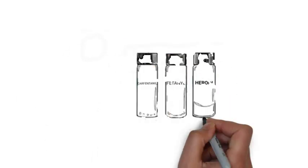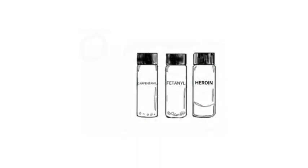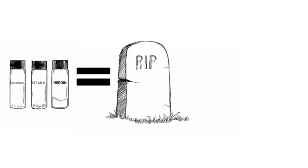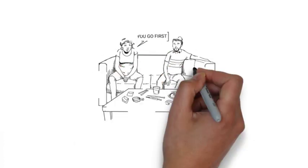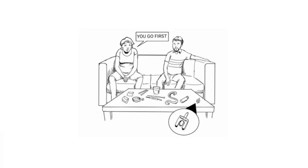What has changed is that a drug called fentanyl is getting mixed into the street drug supply. Fentanyl is 50 to 100 times more powerful than morphine, and a little too much can be fatal. So how can you protect yourself? First off, use the buddy system. Get high with a friend and take turns so that if one of you ODs, the other can help.